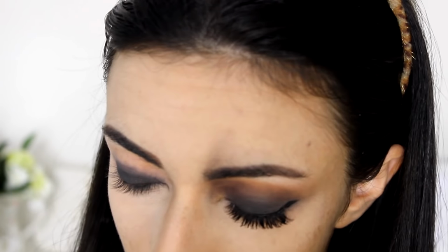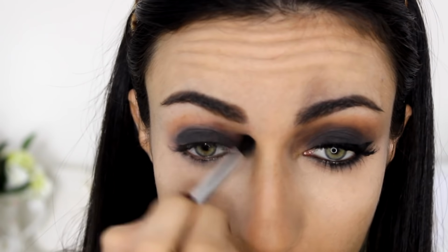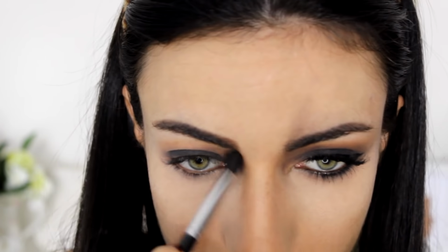Now that I covered all of my lid with black eyeshadow, I'm going to be taking a small blending brush like the E45, and I'm going to take a dark brown like espresso from the Lorac Pro palette, and I'm going to be focusing this on the very inner corner of the eye, kind of forwarding it to the bridge of the nose and towards the very start of my eyebrow, the inner part of my eyebrow, and actually touching it and connecting it. So I really want to darken this inner corner a lot and make it look sunken in.